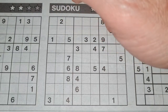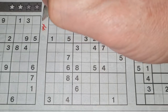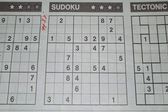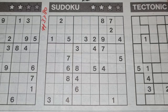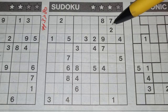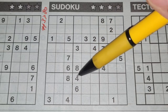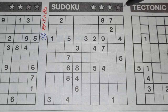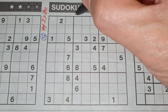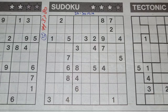Number 3780, I believe. Yeah, 80. Wow. Okay. Before I start, I always count the printed digits. Well, this one has 25 printed digits. And for a 3 stars Sudoku puzzle, I need 20 to 30 minutes to solve. That's my time limit. We will see if this is really a 3 stars Sudoku. Alright, so let's get started.